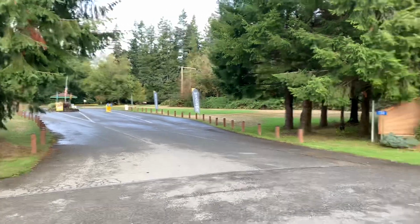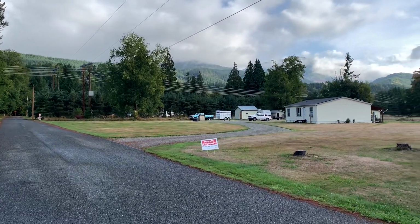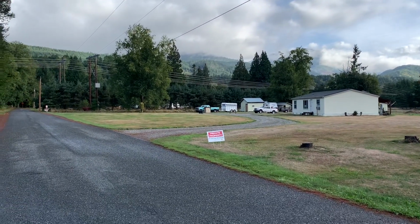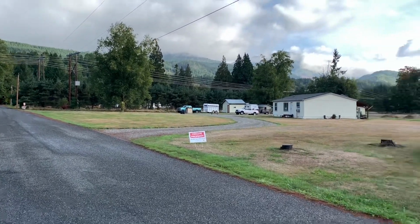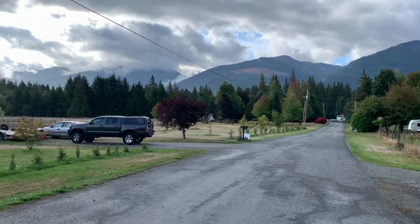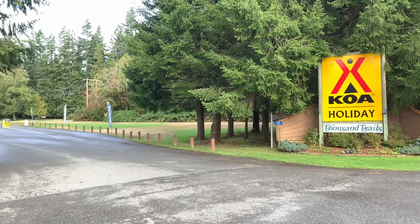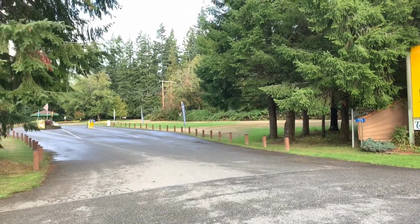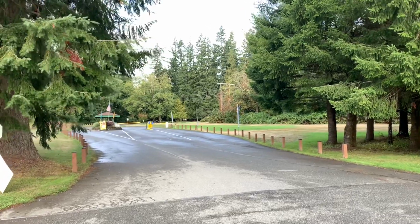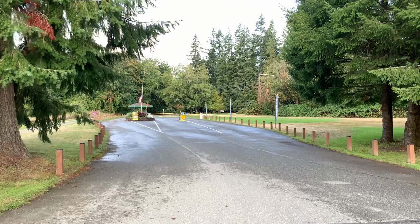There were RVs backed up out here on the road, and these folks that live out here have put up signs: do not block driveway. It's the same with this house here. They have a sign, do not block driveway. First off, don't arrive before 12 noon. It did not look like they were processing people up until the 12 o'clock check-in.